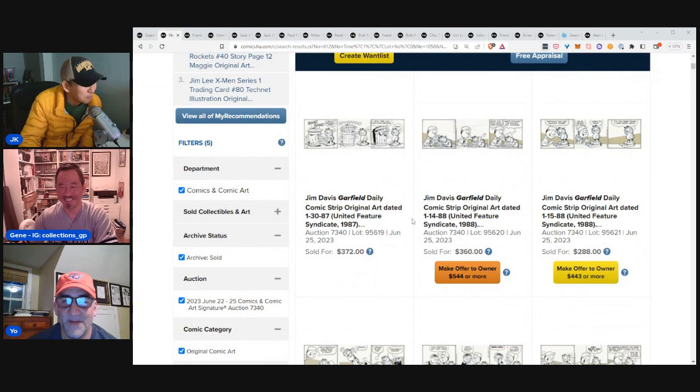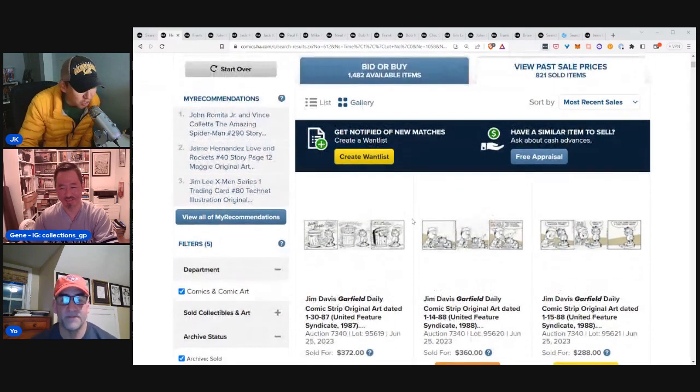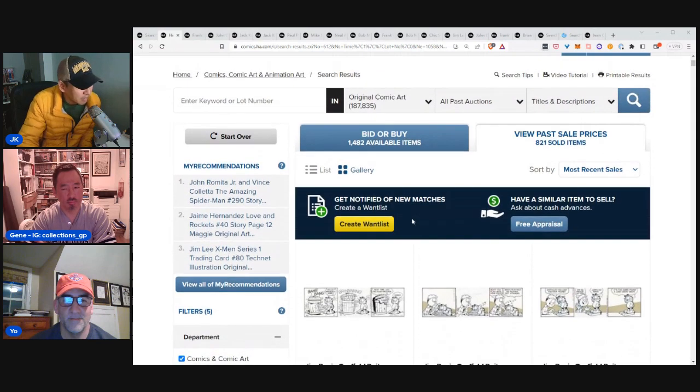Motivated by Gene, we had an auction this past week at Heritage. Their whatever quarterly, now it feels like almost bi-monthly, some big auction that they're having. It was the same as what we've seen. I don't know if you guys have any thoughts on it, but it was remarkably consistent with probably the last auction and maybe the auction before. Do you guys have any thoughts overall on what you saw?